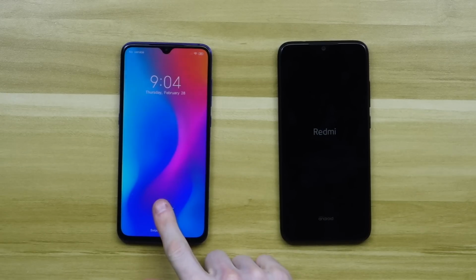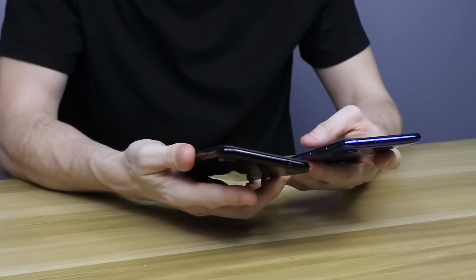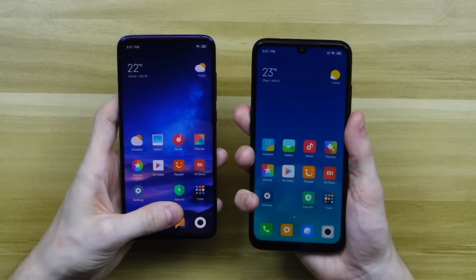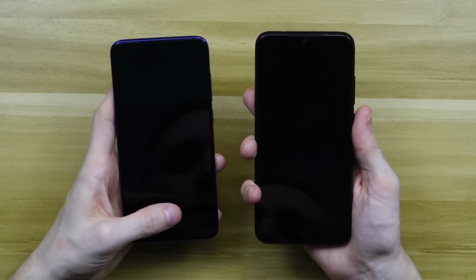Right, so the Xiaomi 9 has finished booting up already. And are we going to wait long for the Redmi Note 7? There it is. Let's do an unlocking test on this one. Both have fingerprints. 3, 2, 1, go. About the same time, actually. Not too bad on that one. Let's go again. 3, 2, 1, go.